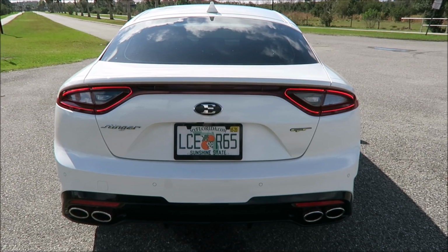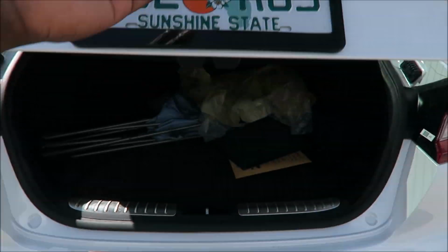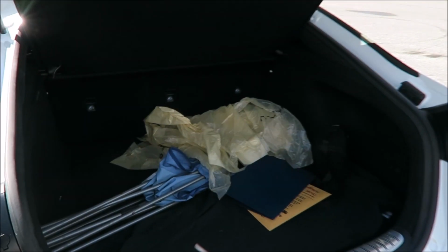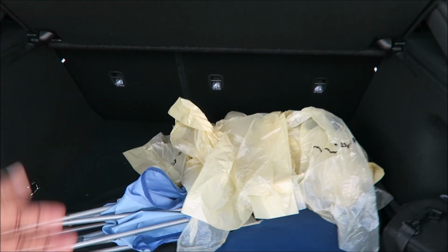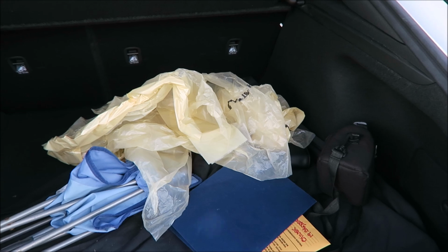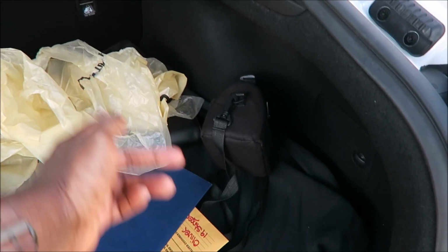And now hopping in the rear hatch, I mean, this thing has so much space. It's incredible. Look at that. This is basically a hatchback, but I mean, the space is just second to none in this segment. I have stuff in here like chairs for the soccer games, bags from Lowe's to cover up and protect the inside, just in case I get some tools or landscaping equipment back here, just regular camera equipment, stuff like that.